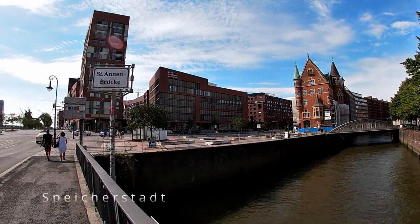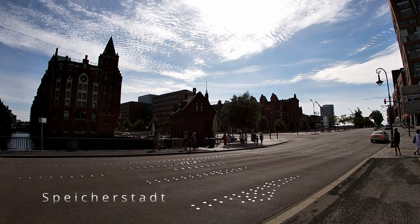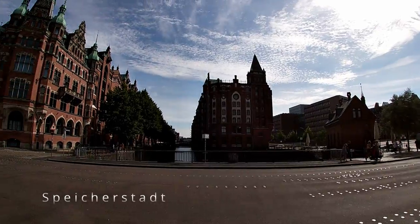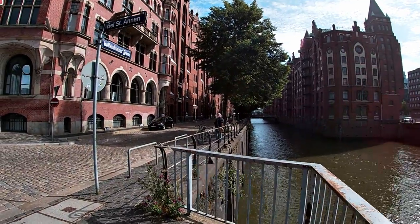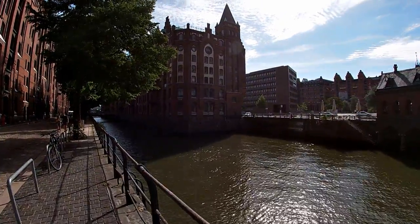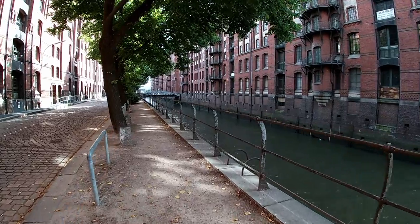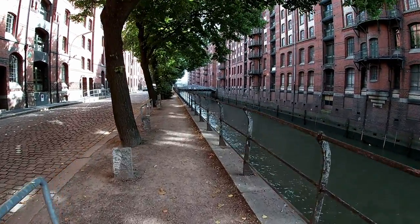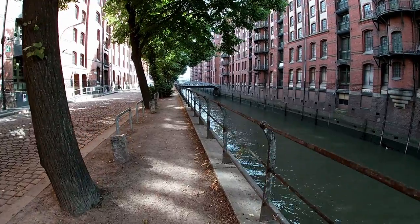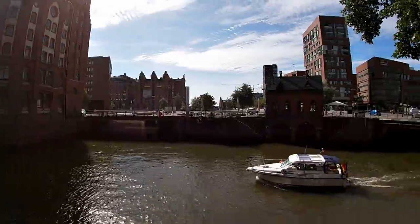The Speicherstadt, which literally means a city of warehouses or a warehouse district, was built in the late 18th century, and it was built to cope with the growing quantities of goods that were to be stored at the port of Hamburg. This is the largest warehouse district in the world and is also a UNESCO World Heritage Site. Today, apart from warehouses, it also is a major tourist attraction and has several museums.